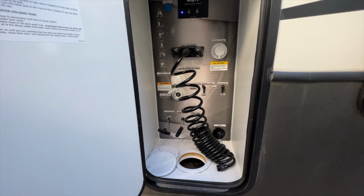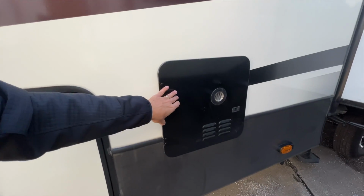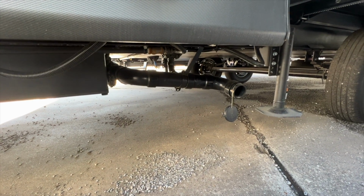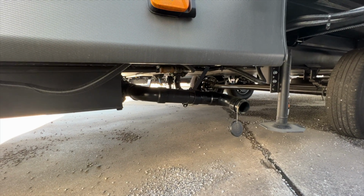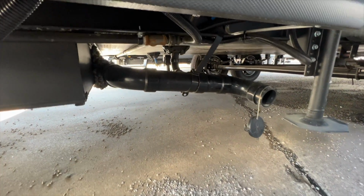So all your water connections are in there. You can see you just feed your hose up through that hole in the bottom there so you can keep this door closed. Tankless water heater here, prep for side cameras here if you wanted to add side cameras. And then you do have your black and gray tank dump valve here for your bathroom space. And I believe this also comes from the kitchen sink. So everything should come to this one spot here. We'll check and confirm that on the back. But all of your black and gray tanks should all dump out of this one space here.